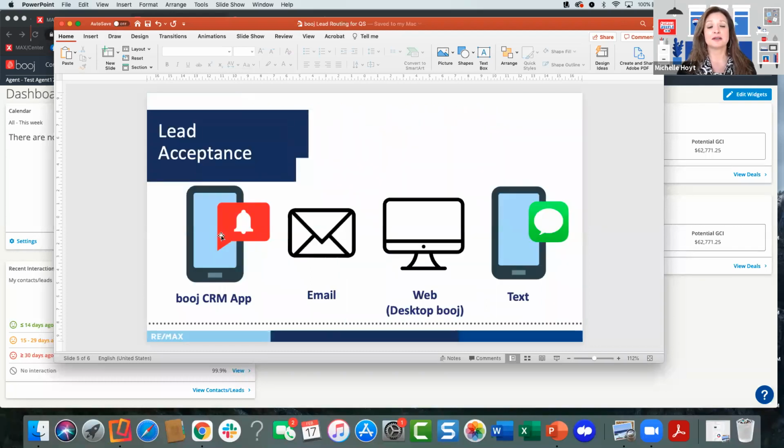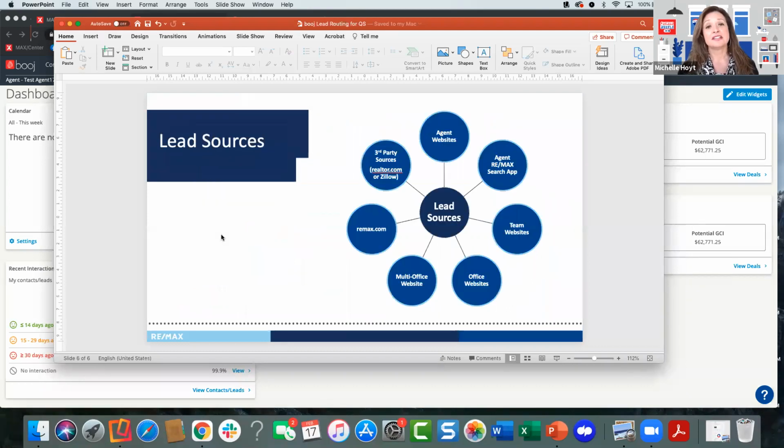And how lead acceptance works, those will come to you. You'll see them come through the app and notifications, but the push notifications aren't enabled as of yet, but the email and the text versions will come through. And when you're on desktop, you'll also be able to see notifications coming in. And then these are the different lead sources.